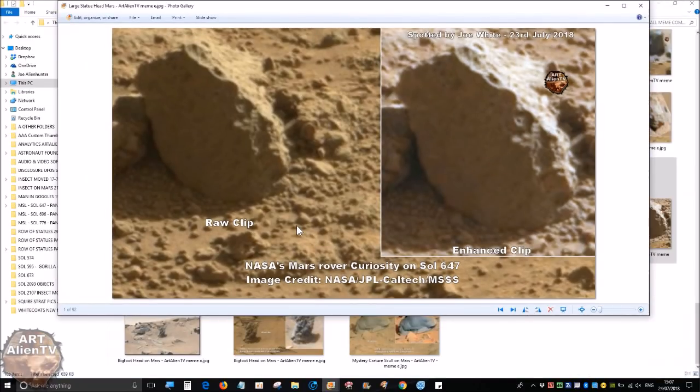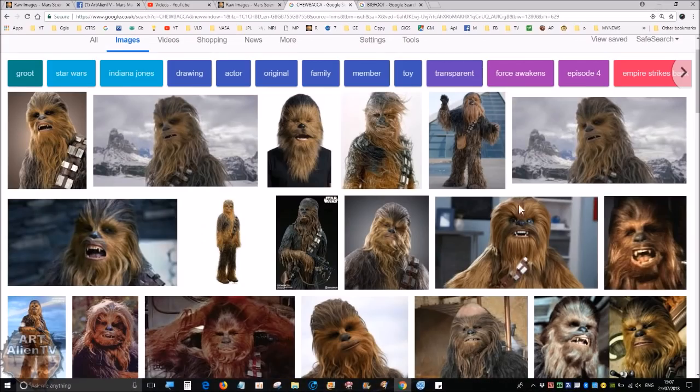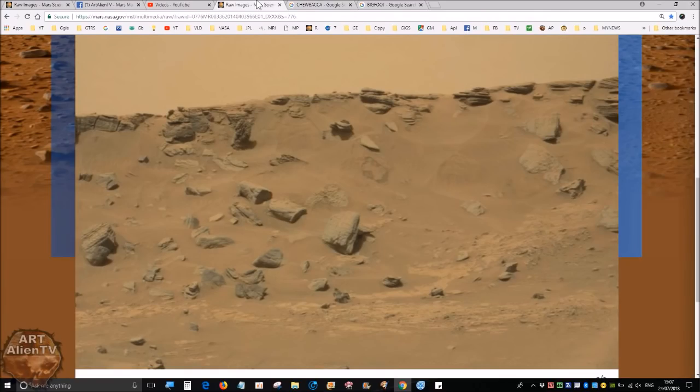This isn't at the bottom of a ridgeline, this is out in the open. Totally exposed, just by a little row of rocks, this one. This is from Sol 647, so there's loads in the area. So I will come back to some of these at a later date and do some more detail on them and show you them in full. But for now, we're going to call it a day here.